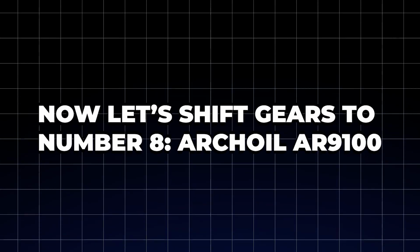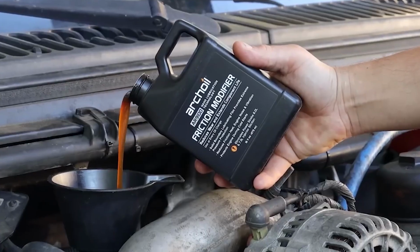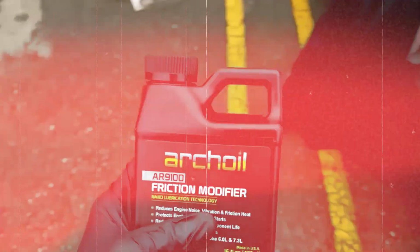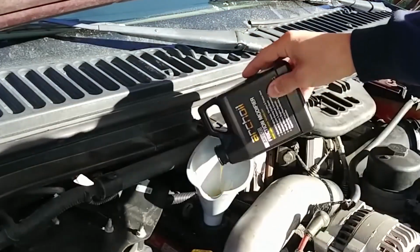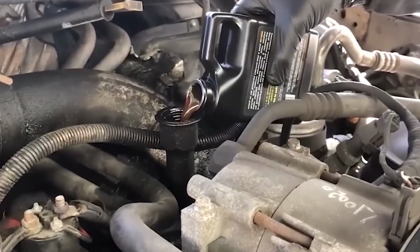Now let's shift gears to number 8, Arcoil AR910, diesel defense done right, trusted by Powerstroke diesel owners, especially those with 6.0 liter and 7.3 liter Fords. Arcoil AR910 smooths cold starts and quiets injectors. The secret lies in its nano-boron particles, forming a ceramic-like barrier on internal parts.